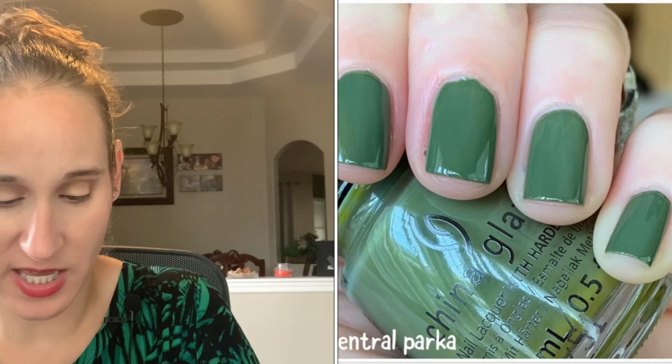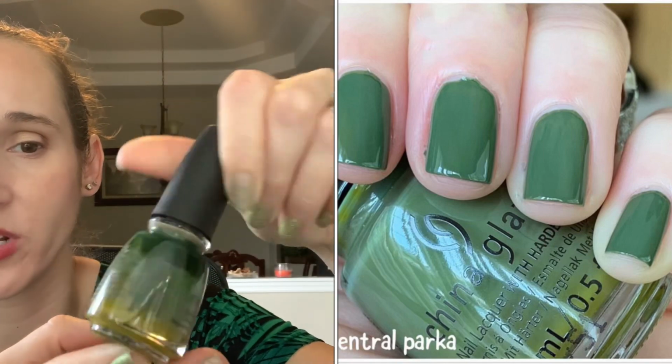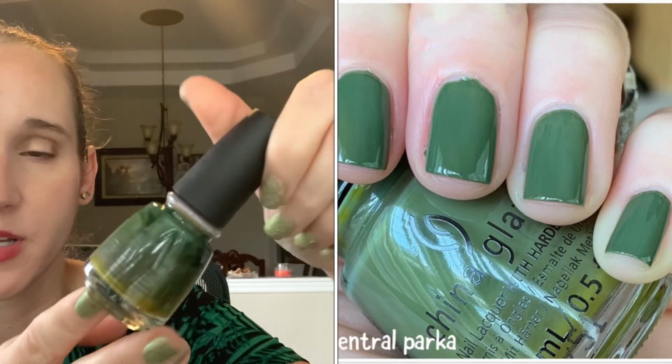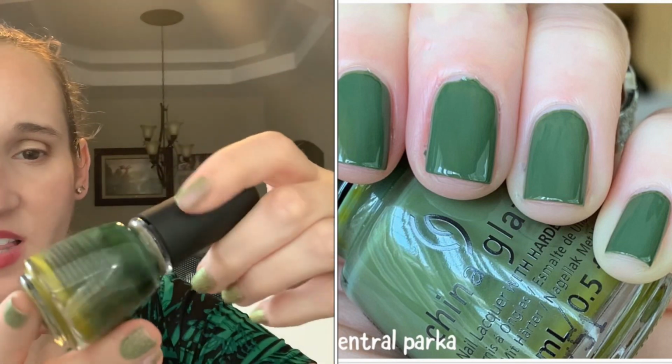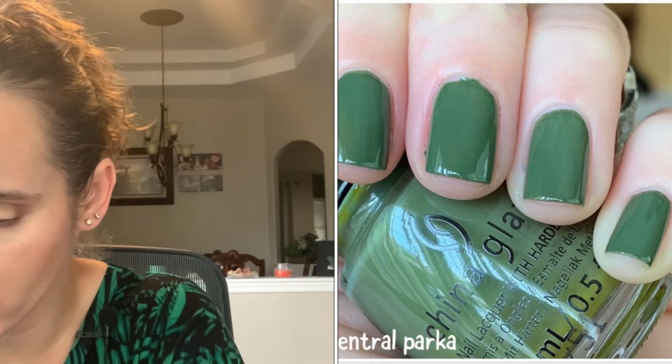Okay, then we have China Glaze Central Parka. So pretty. This one's suffering from ugly bottle syndrome. This is just a, well, like a deepened olive. Really pretty. A couple more.